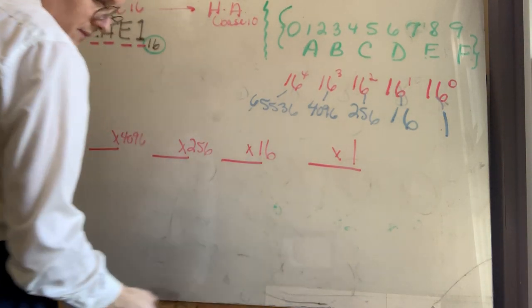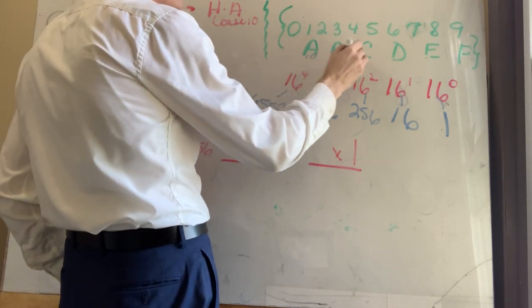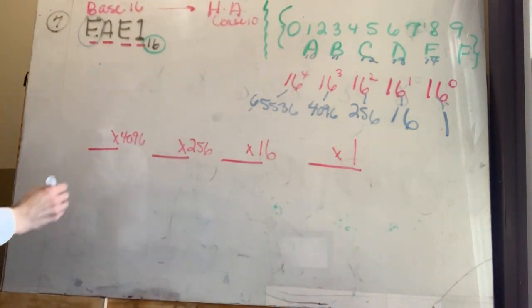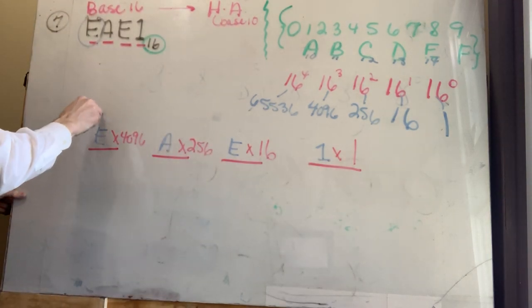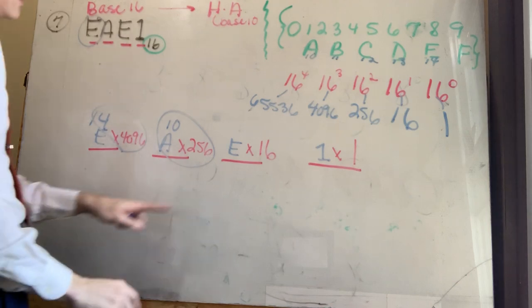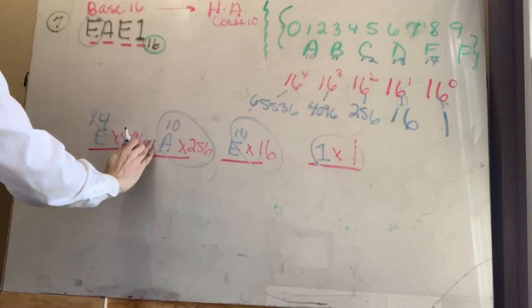Alright. What number does E associate with? I go to the character set here. That's 10, 11, 12, 13, 14, right? So since this is really E, A, E, and 1, this is really going to be 14 times that, and A is 10, so 10 times that. And then 14 times 16 again, and then 1 times 1. And we will combine these.